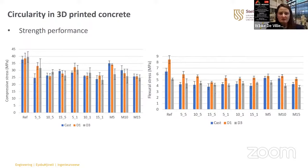with the blue being cast specimens that were tested, and then the orange and the gray being the printed specimens for the two orthogonal directions, with D1 being the test direction parallel to the print layer, and then D3 orthogonal to the print layer. And as would be expected, the compressive strength for the cast specimens for the reference mix was generally the highest.